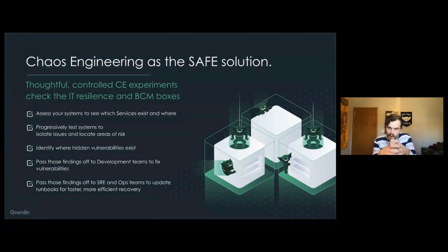And then you start with a small blast radius, right? And you can have technology in place that allows you to revert back. You can halt that experiment if you're seeing weird things occur, right? So there are some really safe and controlled and, I'd say, really intelligent ways to use chaos engineering as a primary core component of your resilience initiative.